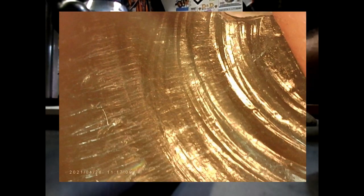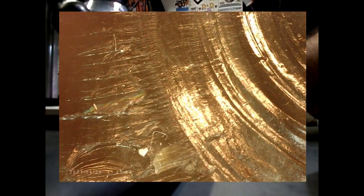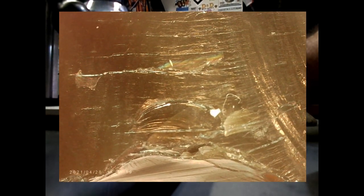Now, we'll take a look at the obsidian, number 16. Very glassy. And all three of these are of the igneous rock type. Right in the center of the screen, it's kind of a rainbowish look. A little bit there.